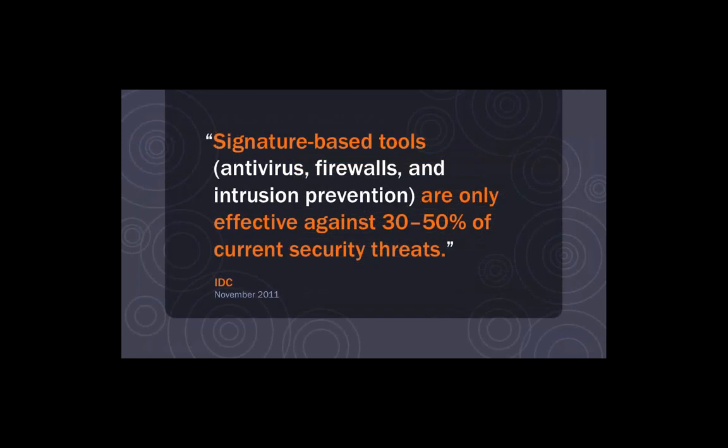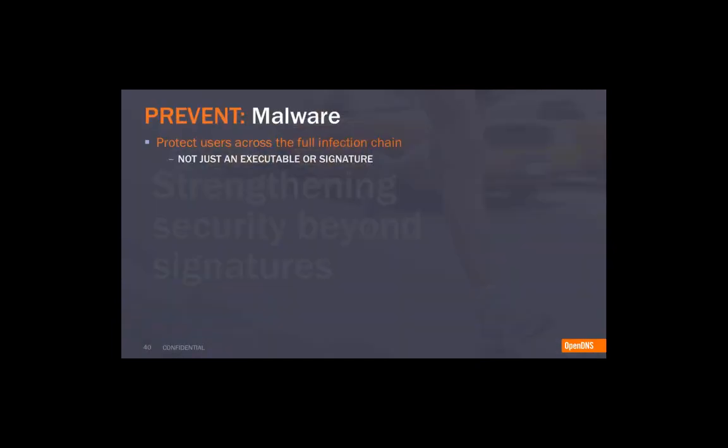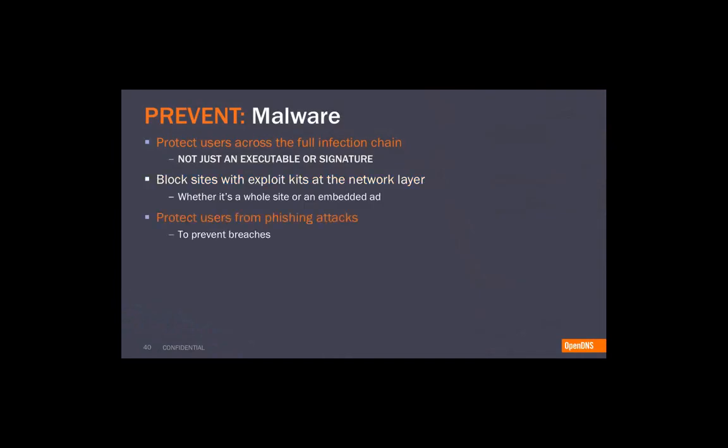Analysts have been talking about signature-based tools as being 30 to 50% effective for years, since 2011. So that's why we really focus on strengthening security beyond signatures. It's looking at network traffic to block the full infection chain by blocking sites with exploit kits at the network layer, preventing phishing attacks from taking place, and doing this across all ports and protocols, and even when it is a piece of malvertising that's embedded inside of a page.